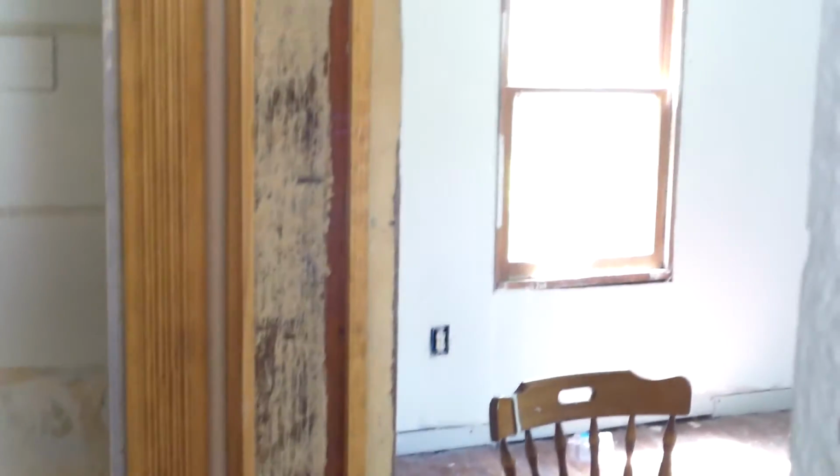Now, our panel is over on this side of the home. Let's go ahead and take a peek. Again, here's what we're referring to about hardwire fire alarms. There's our lights, or our box for the light.